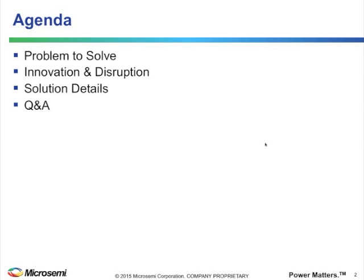For those of you who are not very familiar with timing hurdles for indoor deployments, I'll cover first what problem there is to solve for operators, especially in the context of deploying small cells in indoor environments. Then I'll cover the innovation and disruption, the solution that we actually brought to the market and announced a few weeks ago at Mobile World Congress. And as David indicated, we'll go through a Q&A.